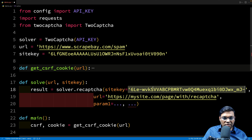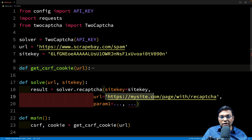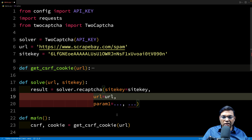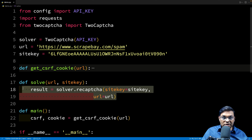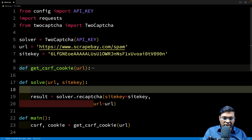Now, site keys usually start with CL, though it may not be a pattern. Anyway, we got the site key. Now we need to send the URL of the page. So this is the URL, right? And right now we do not have any other parameter. So that's it. Once this function executes, it's going to return a result, and that result is going to be in JSON format, right? But this may create some errors.